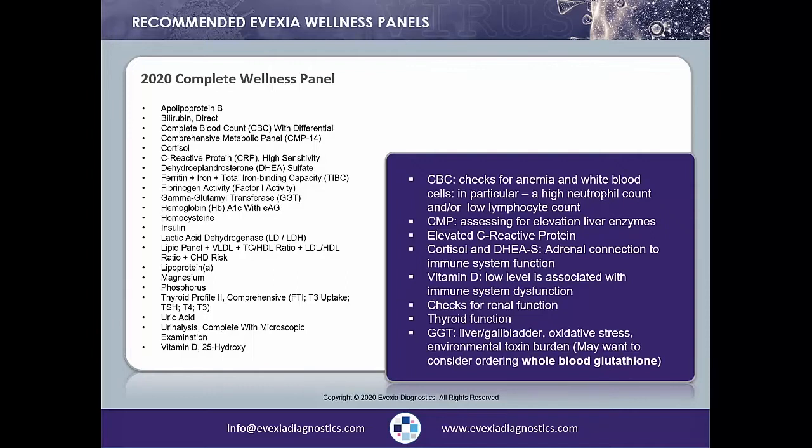So as you see, I start with the CBC. That's going to check for anemia and the white blood cell count. In particular, is there high neutrophil count or low lymphocyte count, like I mentioned, which is common for individuals that present with this disease. The comprehensive metabolic panel assessing for liver function. Are there elevated liver enzymes? C-reactive protein, inflammation. Like I said earlier, that is very common with individuals that are susceptible to this disease.